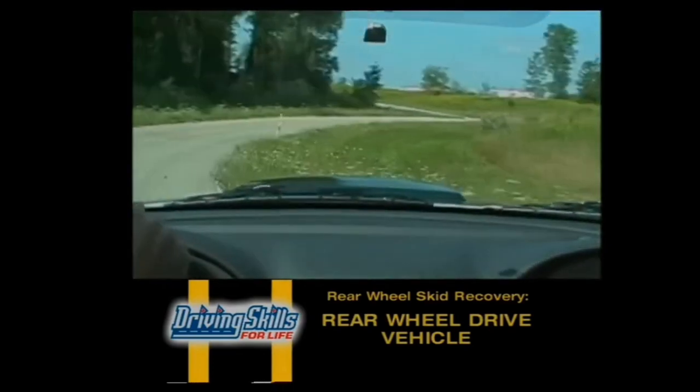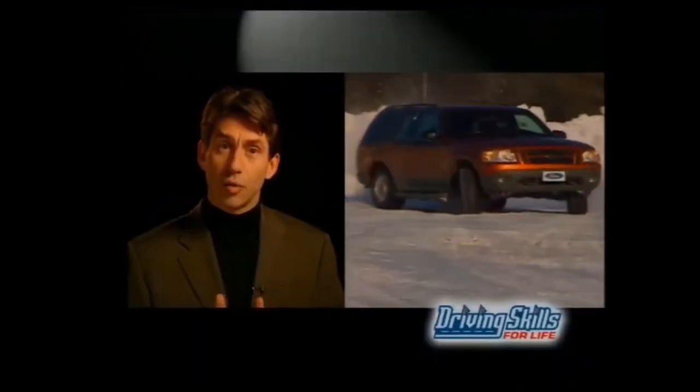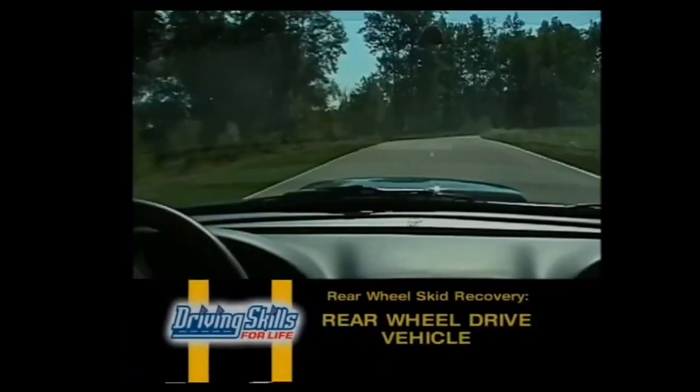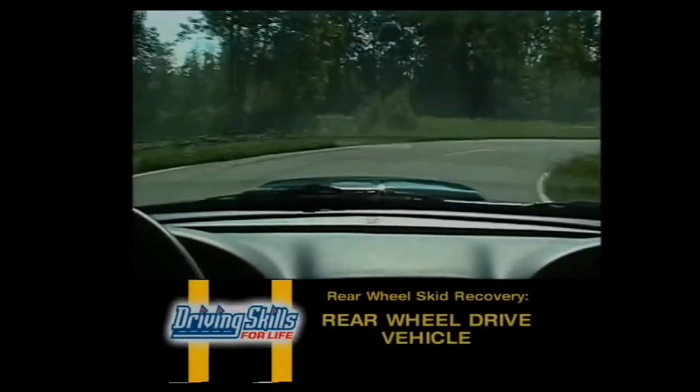You might feel what's called a reaction skid, when the rear end swings back the other way. Just steer to keep the vehicle headed towards your target. Once your speed drops, you should feel the vehicle stabilize and be able to steer normally.